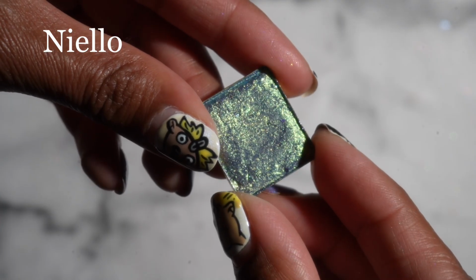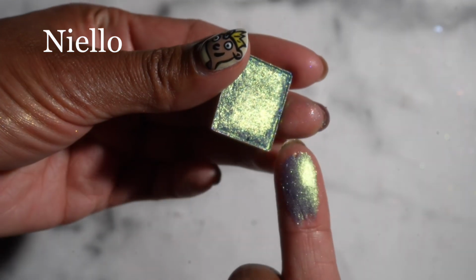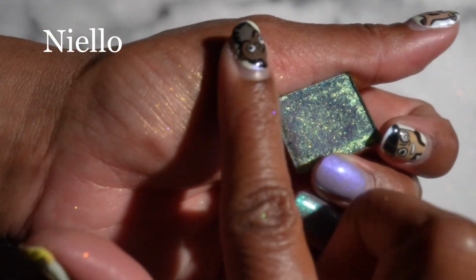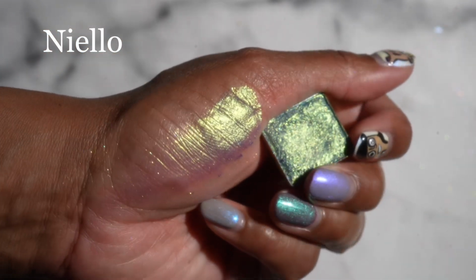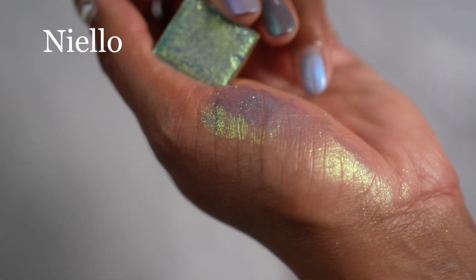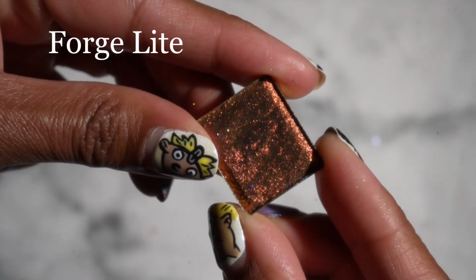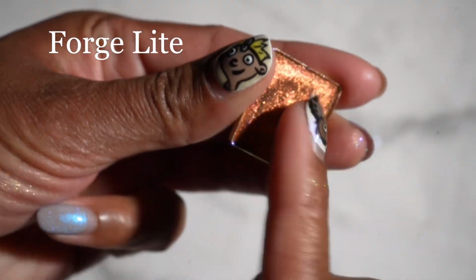Next, we have the shade Niello, and this is one of the original electric multichromes that came out around 3 years ago. I also get so excited when I swatch this one because it's one of those kind of grungy shades with a really strong shift, and it's described as having a dusty purple base with a strong gold, lime, and aqua shift.